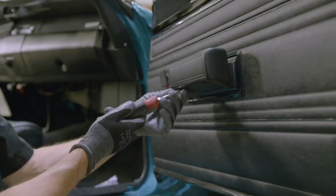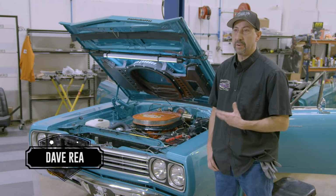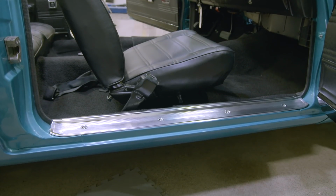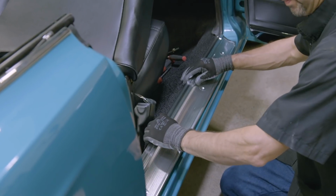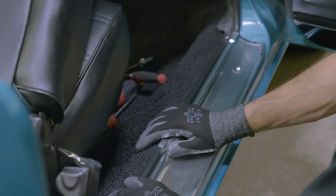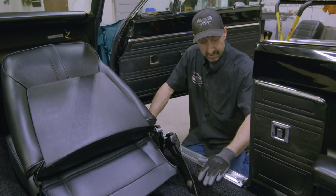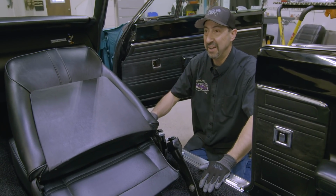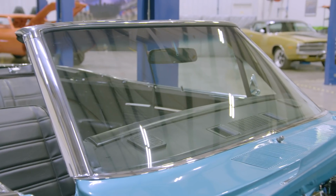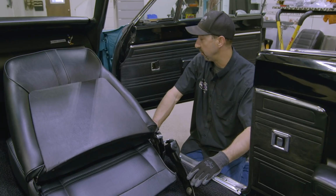The passenger door's all done, got all the hardware on, door panel, looks fantastic. Now I get to put that really nice piece of bling on there, that beautiful polished sill plate. And they go right in this area here and they just look fantastic. You can see it just totally sets off that color of this car. You know, it's too bad this car doesn't have just a ton of chrome on it. I mean, it's got a lot of stainless around the windshield, but every little piece of chrome we put on this car just really sets it off.